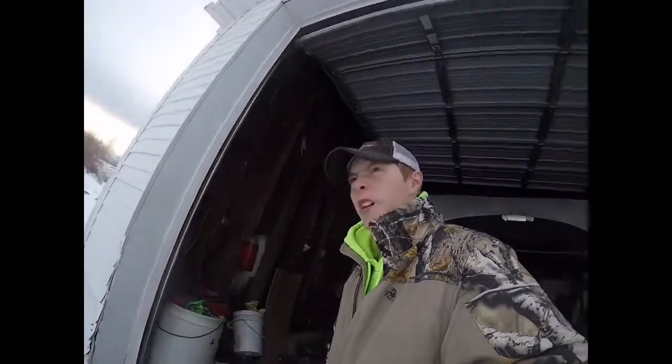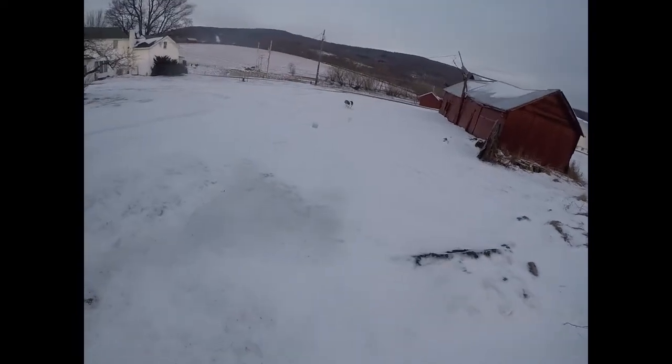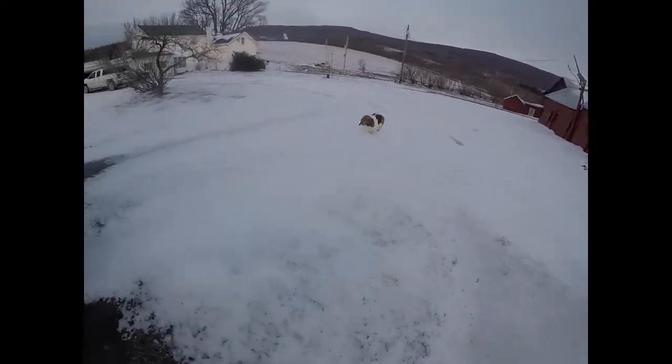So, right now, waiting on Flash. Oh, here he comes. You can see him. See? He loves going for rides in the buggy. Come on, pal.